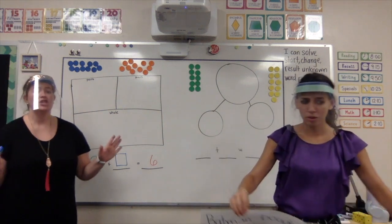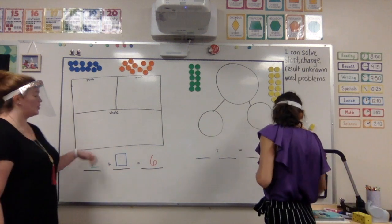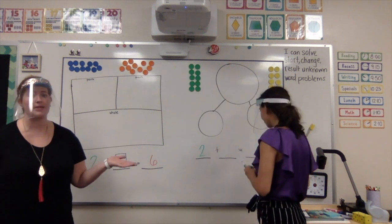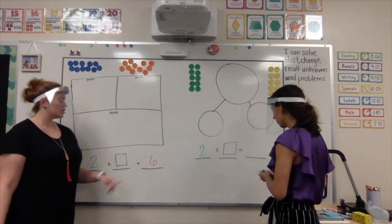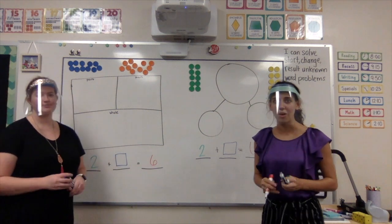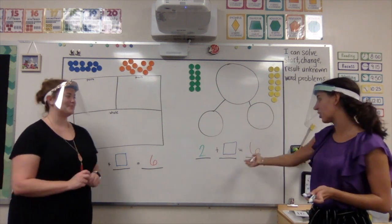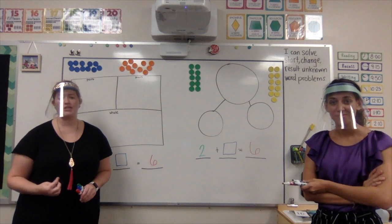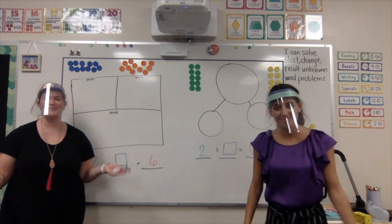Okay, Miss Lestico, this is how I set my problem up if you want to set your problem up. I said 2, that's what he started with, plus some. I don't know how many more Batmobiles Alfred gave him, but I knew it said he had 6 total. So it had 2 plus something equals 6. Oh, I think I'm all ready, Miss Lime. Let's show how we use our number bonds and our part wholes to solve this word problem. We know it's the same problem, so we're going to get the same answer, but I want to make sure you know how to use both of these strategies. Miss Lestico, would you like to go first?